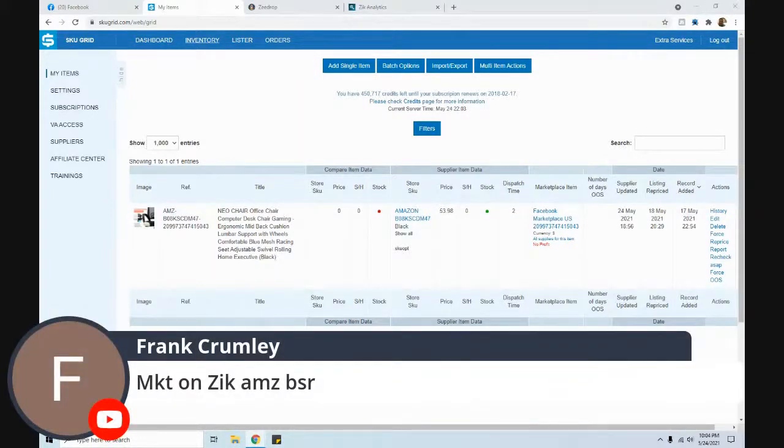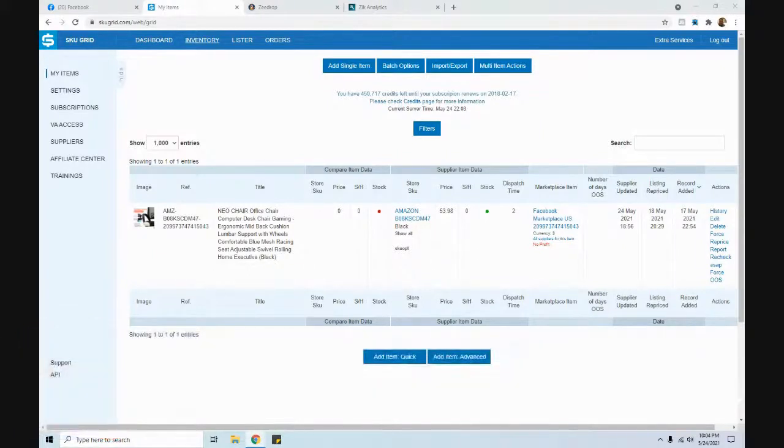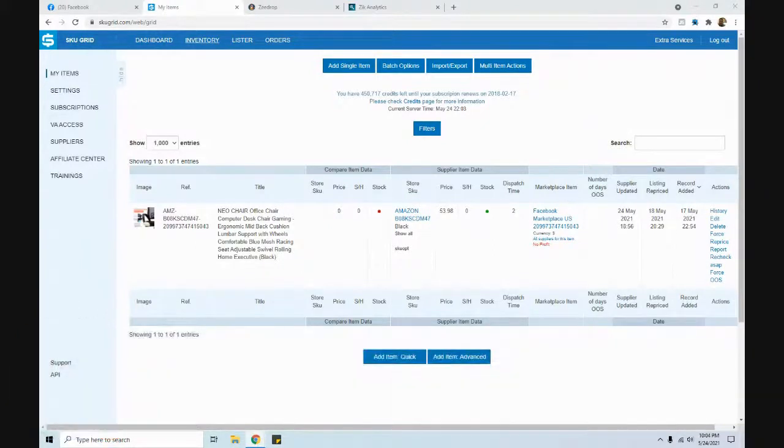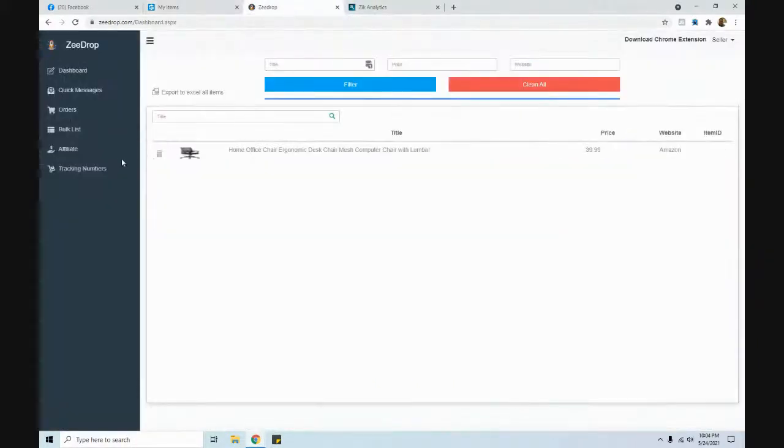Market on Zeek, AMZ. Market. Oh, okay, got it. 150K or less, got it. Z has more suppliers, good for all sellers. I see. Good. All right, so what else? Bestseller rank, you got it. And all right, so yeah.